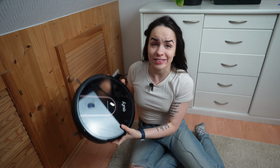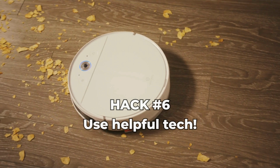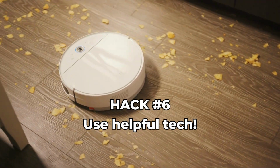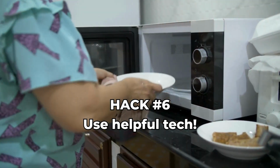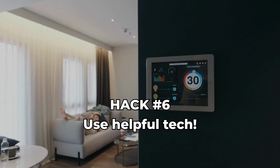And you also don't want to skip on this hack. I've had this vacuum for 3 or 4 years and it's probably saved me a month's worth of cleaning in terms of lifetime. And also, I wouldn't have vacuumed every day anyway, so my place is technically cleaner than it otherwise would be. A robot vacuum is an amazing investment in your health and life, as well as robot mops, dishwashers, microwaves, dryers, pressure cookers, smart home things.